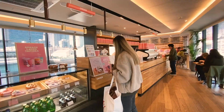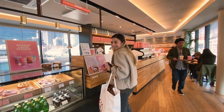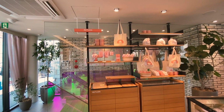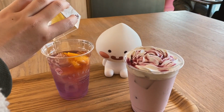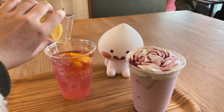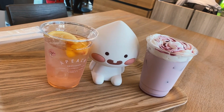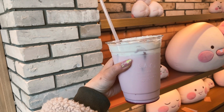The second floor is a cafe, and I love how everything in Tokyo is just branded so well. Even like, you know, the donuts and everything. So we ended up ordering a sweet drink. I don't know what's in this, but it turns colors when you dump one part of the drink into the other part. And unfortunately, my drink was so sweet, so I ended up not finishing it because it was a little bit too sugary, you know?